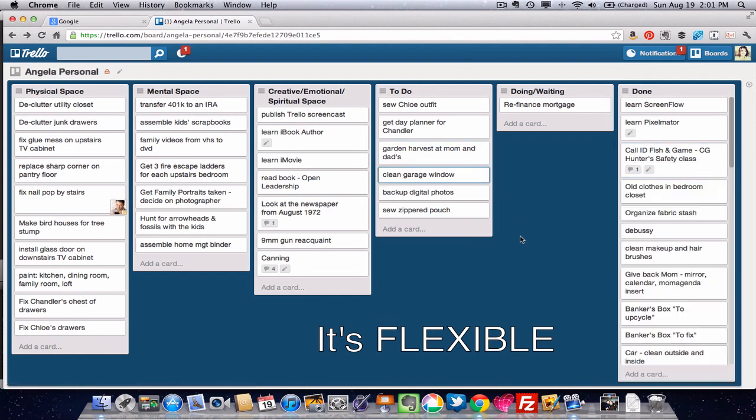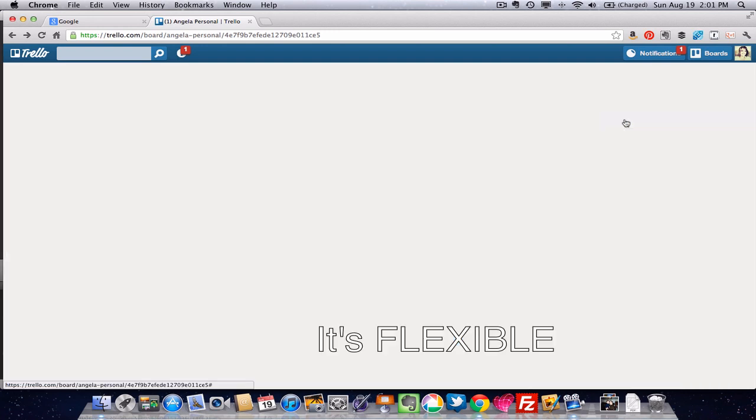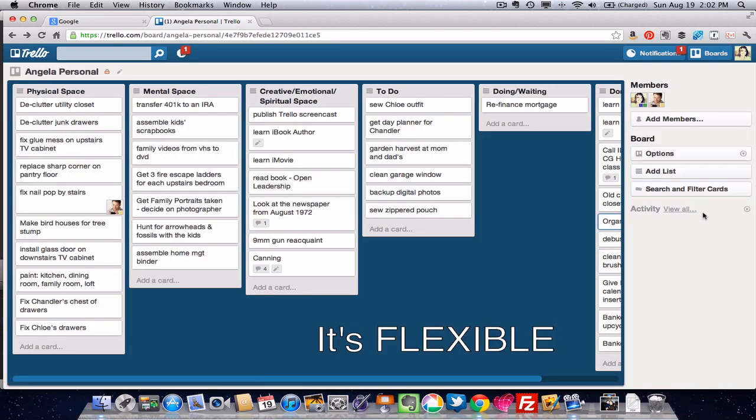And there, it's completely gone. Now all you see are your lists. The sidebar is gone. To add it back, it's easy. Just click on this little button up there and show all. And it's back again.